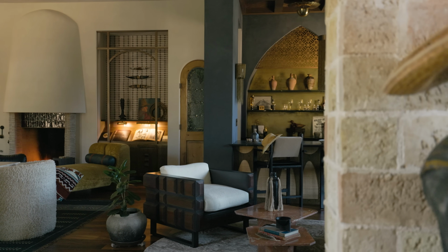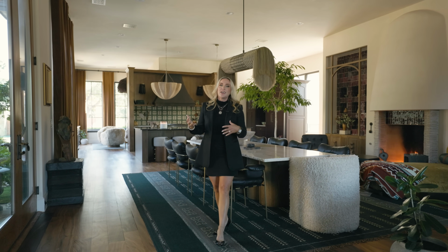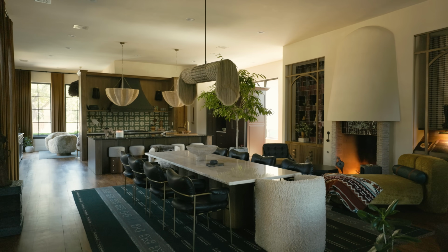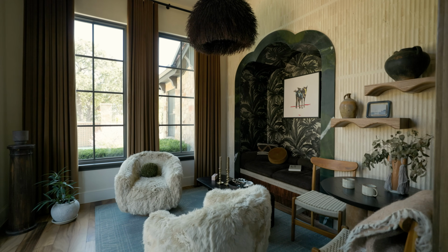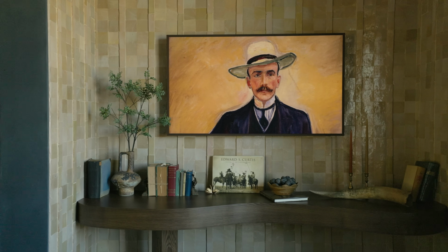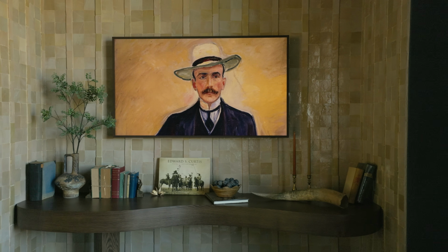We are in the dining room and the living room as well, and just behind me is the kitchen. This is very much an open concept space, but really the intent was to create some very cozy seating areas that separated the open concept. We've got the little lounge off the bar, a separate living room where it hosts the television, and then of course right here we are standing in the dining space.